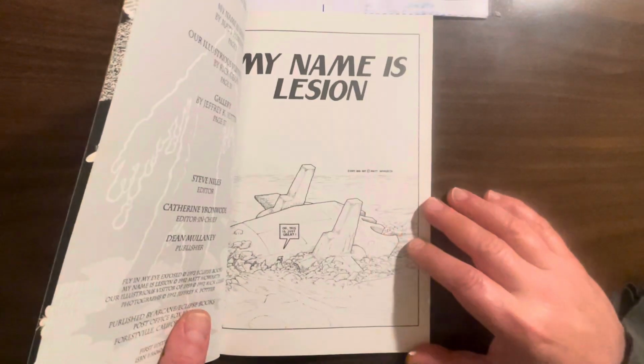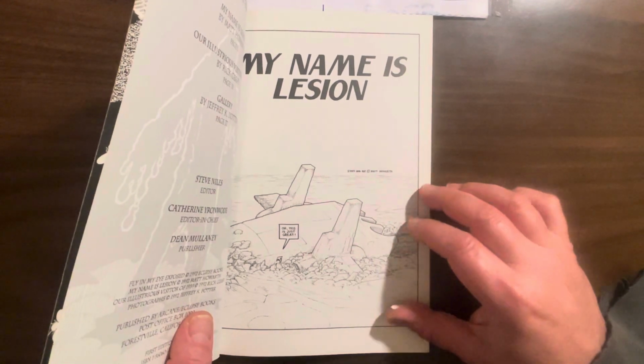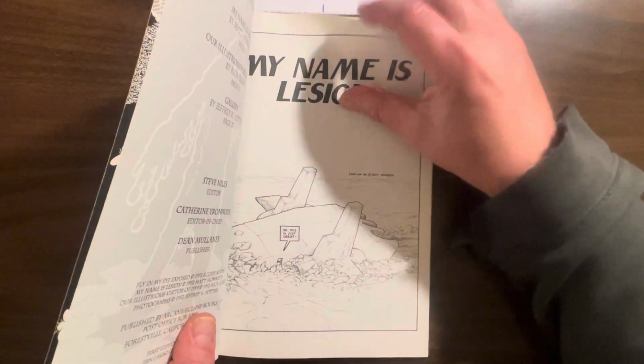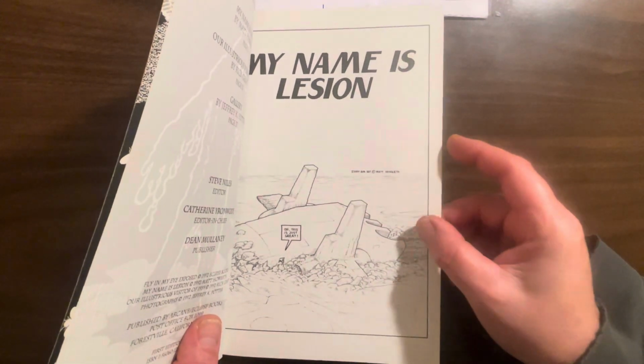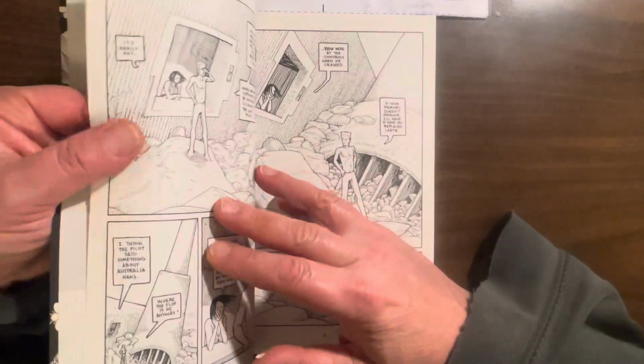So now we get into the first story. My Name is Legend. Story and art by Matt Howarth. It's one of my favorite Matt Howarth stories. This is a really good story, a really good sci-fi story. And we start off with a spaceship, I guess heading for the moon, but it crashed before it could leave the atmosphere and ended up in the deserts of Australia.